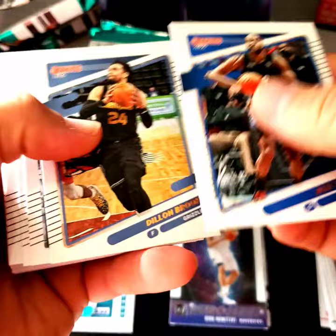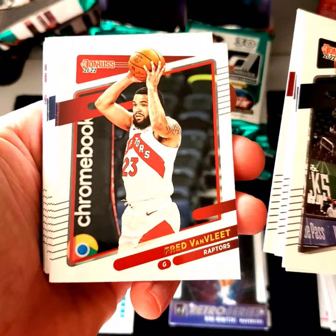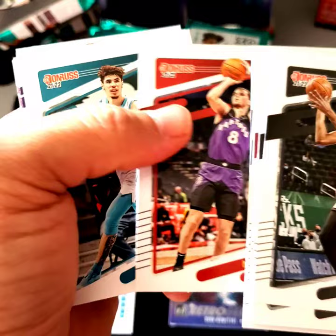Base. Ooh. Take a Kevin Durant base. Bryn Forbes, Precious Achiuwa, Bradley Beal, Fred VanVleet, Jimmy Butler. Let's go, Harrison Barnes, Sadiq Bey, Malachi Flynn. Ooh, another LaMelo. LaMelo base. Take LaMelo base all day.